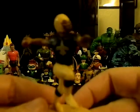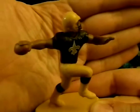I got another McDonald's NFL figure, so I already got a good little collection going, so I might as well just keep these and just collect them.